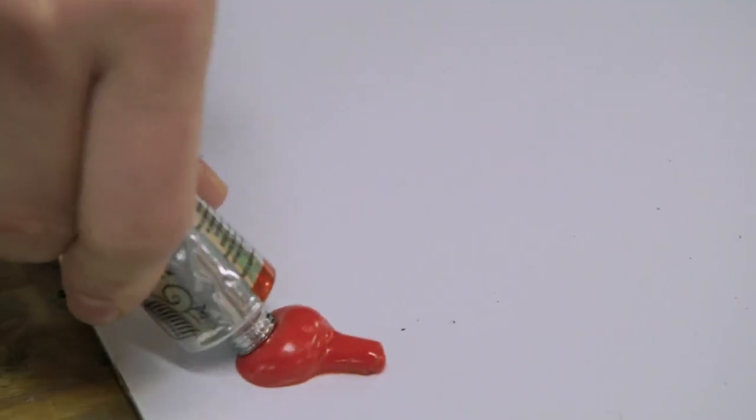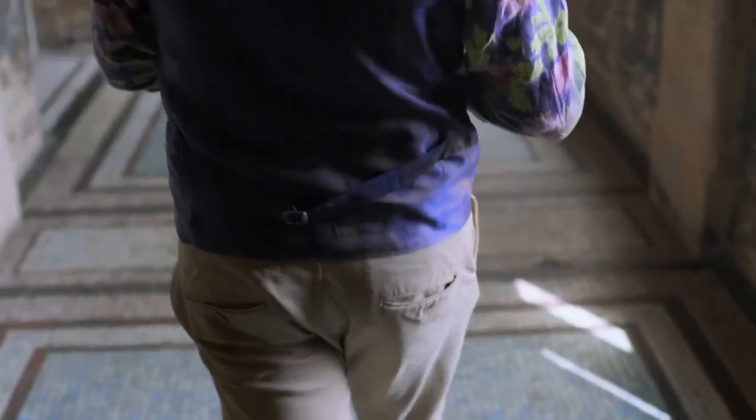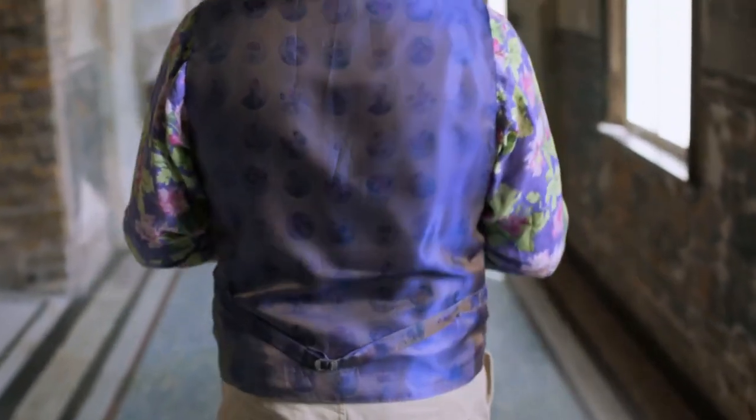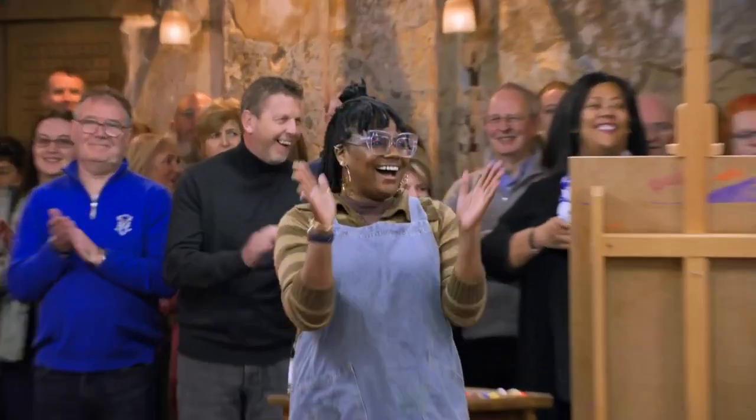All that remains is for the artist to meet today's 3 celebrity sitters. Artist, your sitter today is a TV chef whose cookbooks have sold over 2 million copies worldwide and whose supermarket food range is a staple in our cupboards. He's also one of the smiliest men in Britain, so good luck with capturing that. Ready, steady, paint. It's Ainsley Harriott.